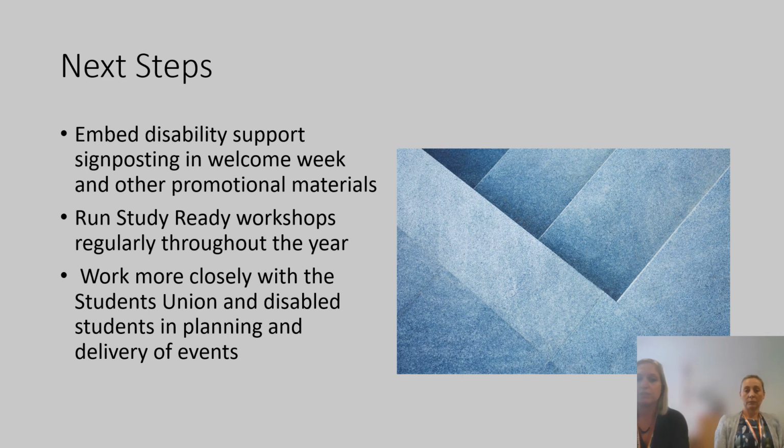And we're going to work more closely with the Students' Union and disabled students in planning and delivery of events, because we really want the student experience to be there, and we know that students learn better from each other, and it's a really positive experience for disabled people to help other disabled people through the journey. They also listen more to other students than they listen to us.